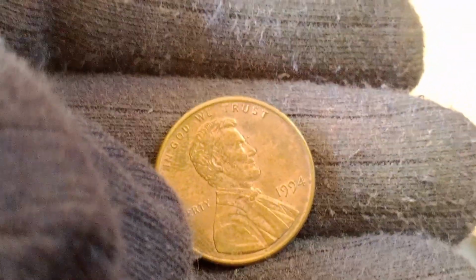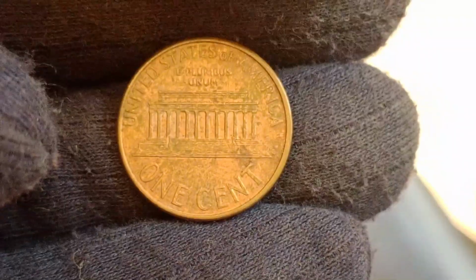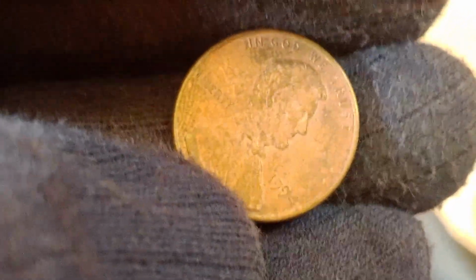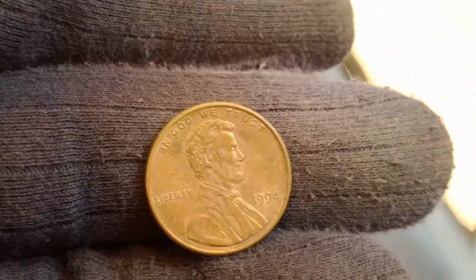A list slowly appears on the screen, slowly typed on an old keyboard, one click at a time. Collector's checklist for the 1994 Lincoln Cent, Part 7 exclusive. Check for mint mark P, none, D, or S. Look for full red luster, RD, minimal marks, strong color. Inspect reverse for doubling on columns and steps, FS 801. Use a 10x loupe for die cracks, chips, or gouges.